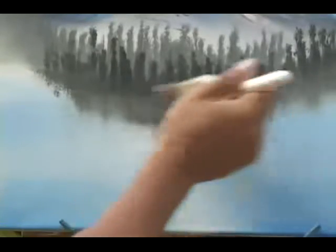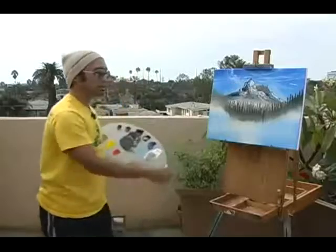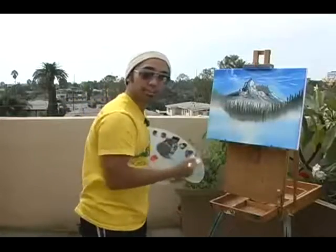Gently, just two hairs and some air. And there you go, you have instant reflections into a lake.